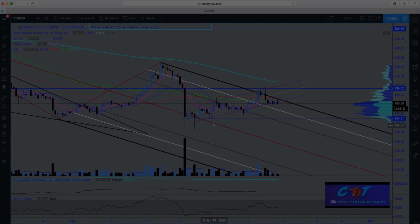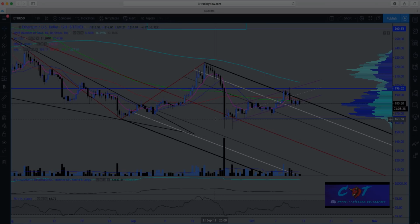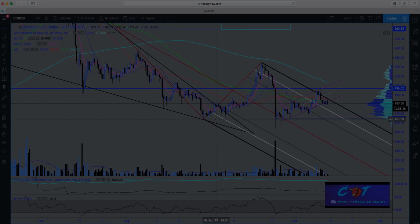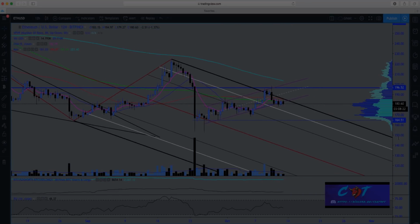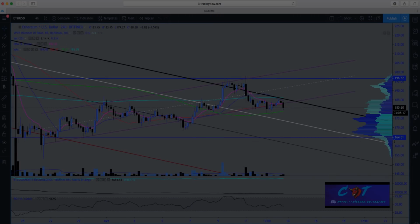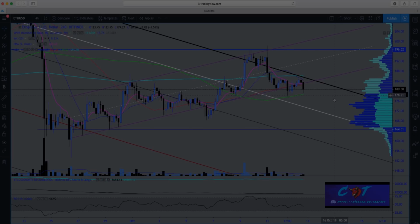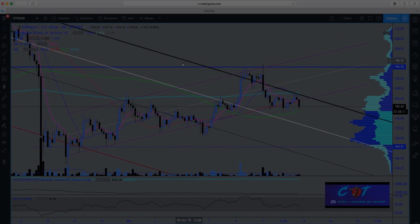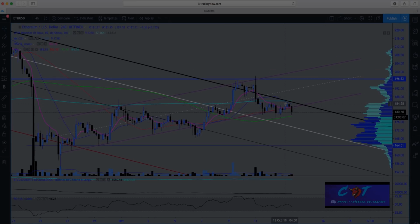So we found some support here, this level of around 163 or so. It's been a fairly strong level of support to get a bounce from. But now we just have price action traveling through this rising channel. And those things tend to break to the downside, which is already showing signs of that. So we have some very strong resistance on the top of this modified shift pitchfork. Resistance on this moving average right here on the 4-hour.